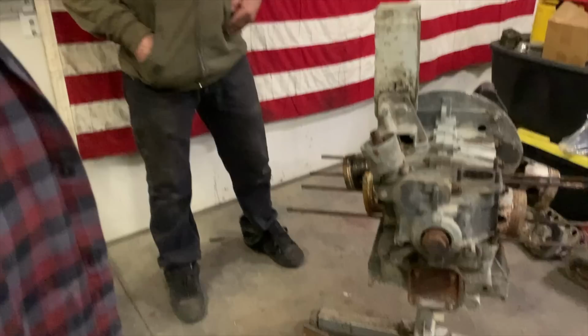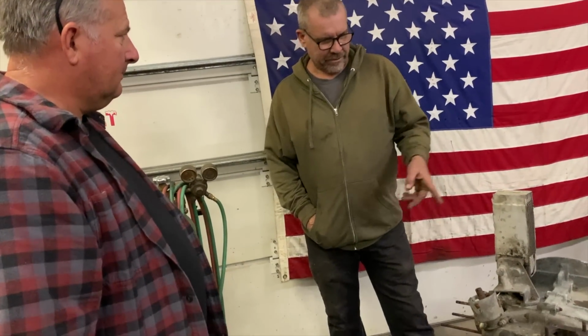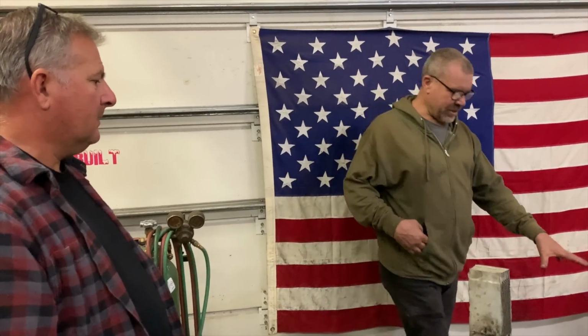If we can get the rest of it cleaned up to where it turns over good, put a high volume oil pump in it, and check the reliefs to make sure they're not stuck. You got the cylinder kit coming, right? Yes, it's on its way. The cylinder heads, you might as well take them and put them in your hot washer. Let them soak, let them run through a few cycles, and then bring them back and I'll get the valves out of them.